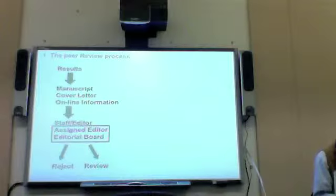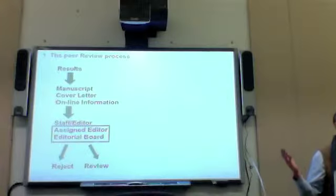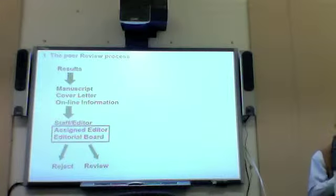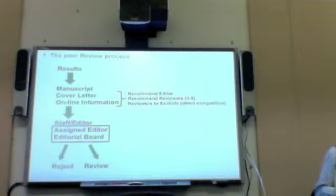There are some journals like Lancet where they typically reject about 90% of the papers. There are other journals like PLOS ONE where they accept all the submitted papers and send them for review. So there are very different models. And most of the journals typically reject at least 50 to 60% of the manuscripts that are sent to them. So now it's sent to review, and that's where the review process starts.